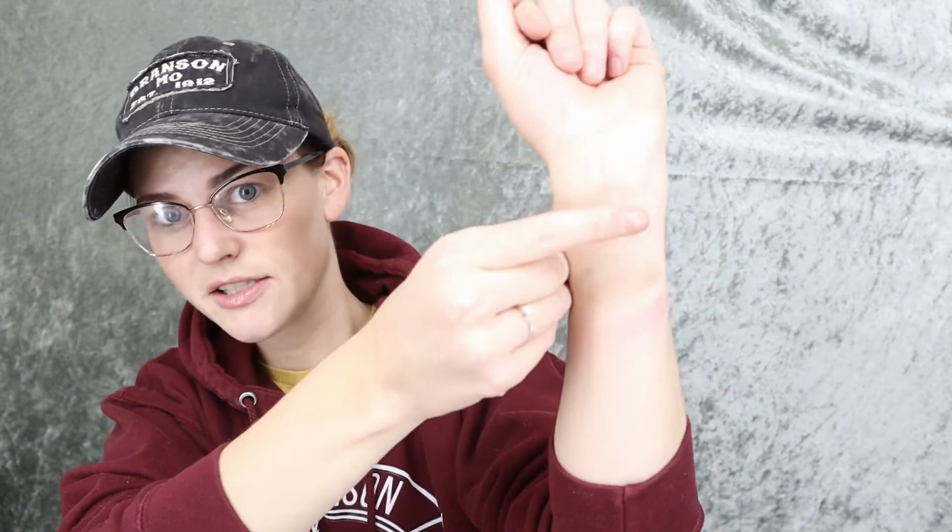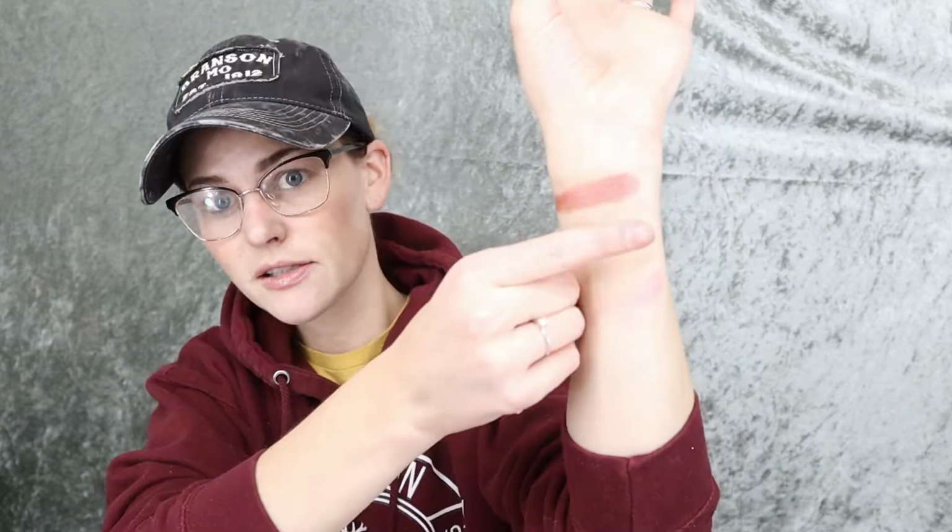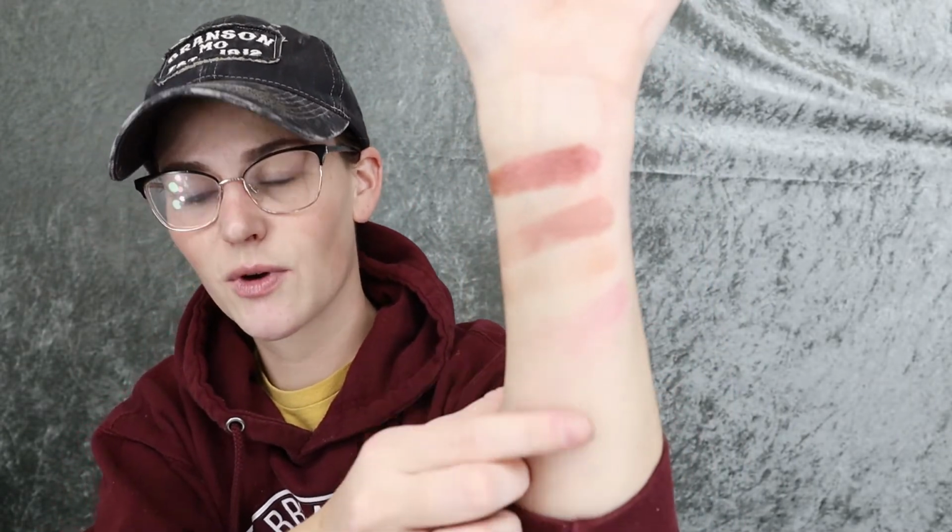Let's look at this shade Fantasy from the Nude. Oh my gosh. See, that's one of those marbled shadows that I was talking about. It's so, so pretty. This is Secret. It's just a nice matte shade. I've still got swatches left over from the other one. And this is the shade Kinky. They are just so good.